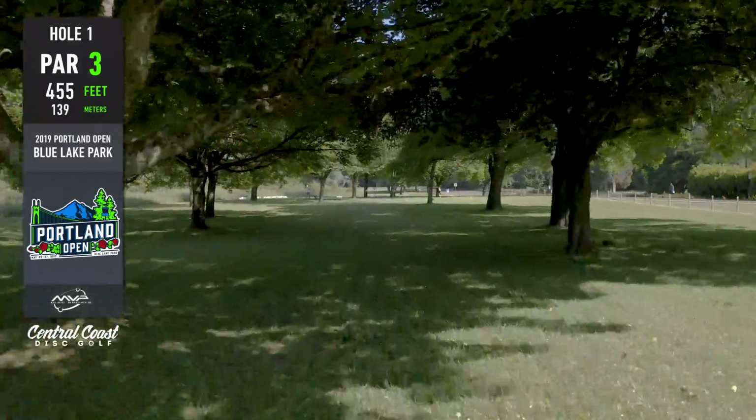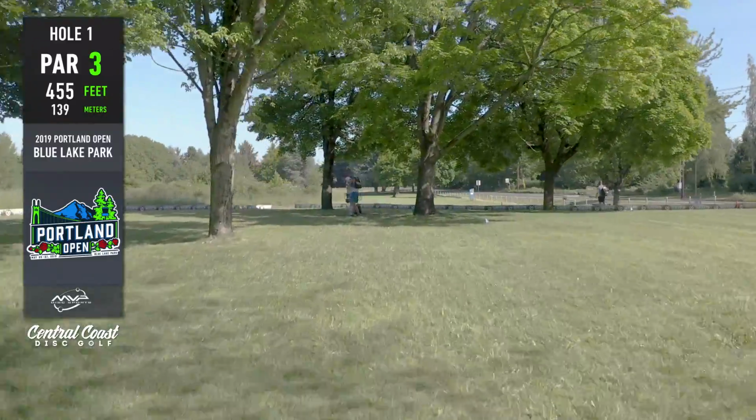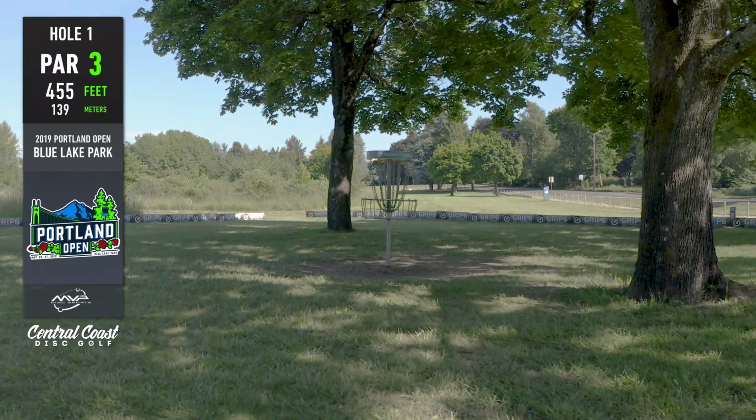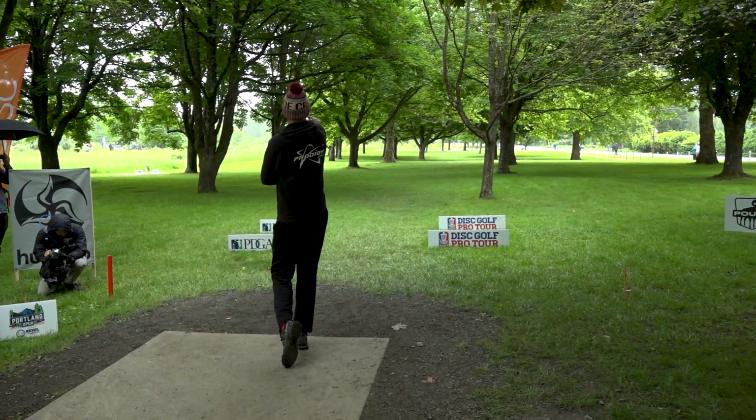Exactly. Starting off on hole one, great roller hole, Seppo. Awesome starting hole. It's a really long par 3, low ceiling. Really the only way to get all the way there is the roller. So you'll see our air shots, but if you really want to get the birdie, you got to throw the roller. Yeah, the air shot's the play for 3 if you want it.